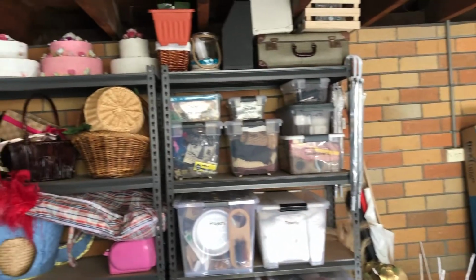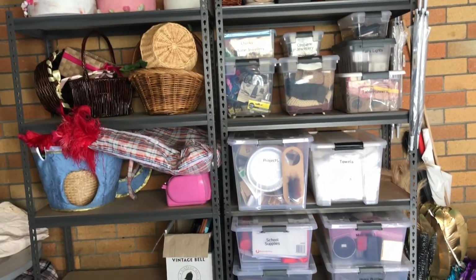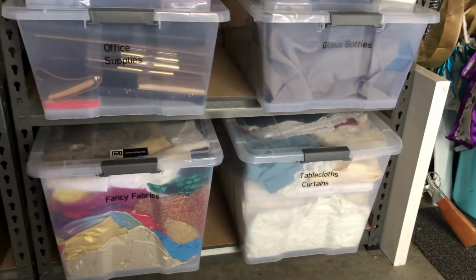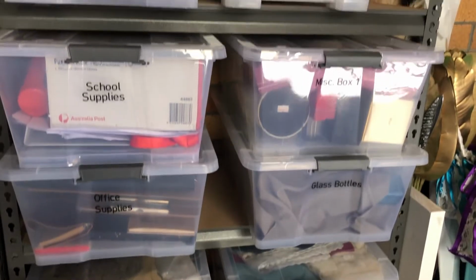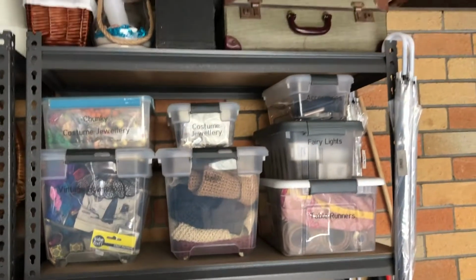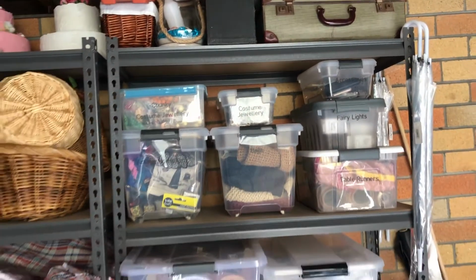Alrighty, so things are finally coming together in here. Now everything is labeled and I had a lot of fun playing with my Cricut, and I feel like I've finally mastered the labeling process. It certainly was an educational experience.